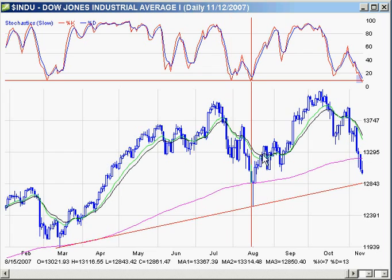So we're back at this level on the statistics where we're showing a very good oversold indicator. Plus we have a trend line right down under us. Now tomorrow we have two big earnings coming out that could help us out here.